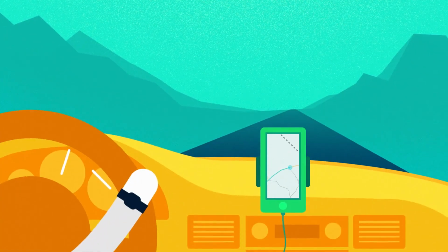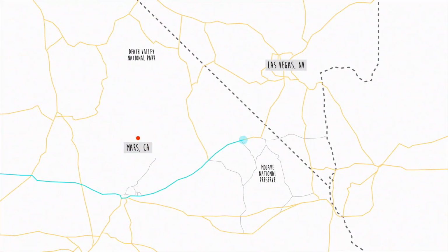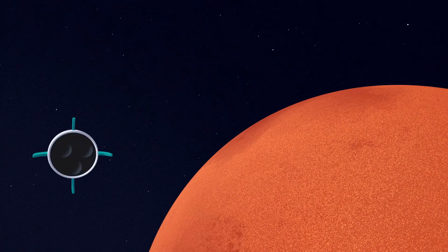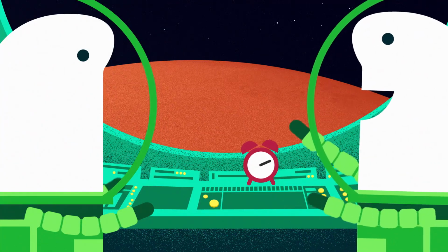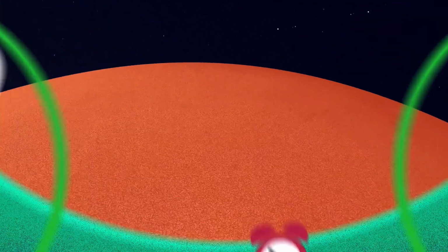Imagine if the GPS on your phone took 40 minutes to calculate your position. You might miss your turn, or be several exits down the highway before it caught up with you. If humans travel to the Red Planet, it would be better if the system was one-way, allowing the explorers to immediately determine their current position, rather than waiting for that information to come back from Earth.